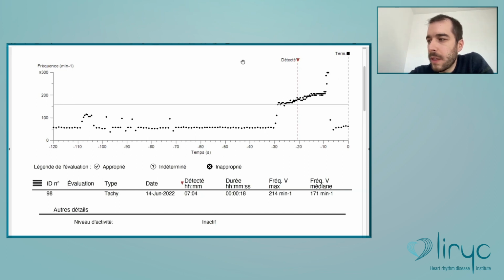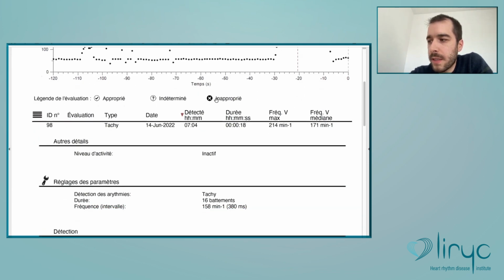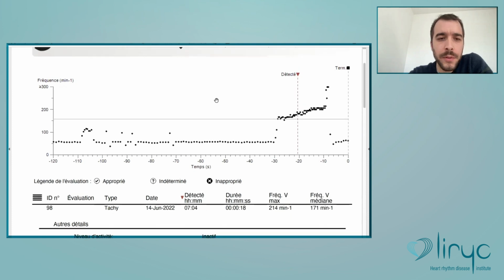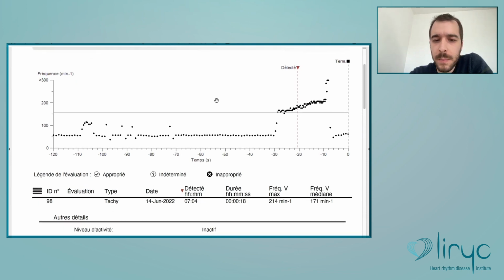So let's have a look at the tracing. So this was from a patient implanted for ischemic cardiomyopathy, and he had an EF of 55% and had palpitations at follow-up. So that's why the Reveal was implanted.